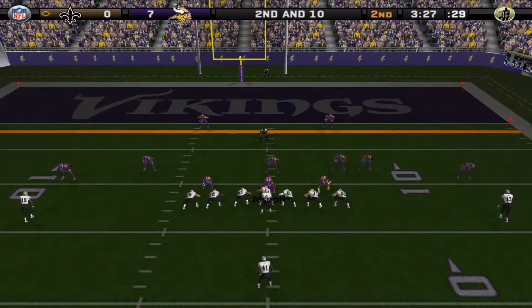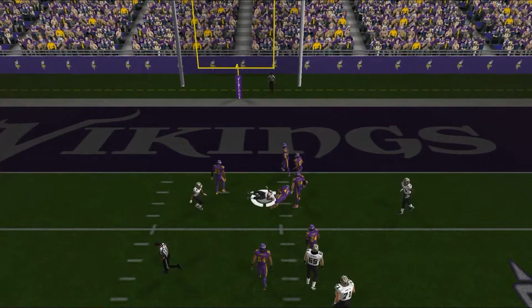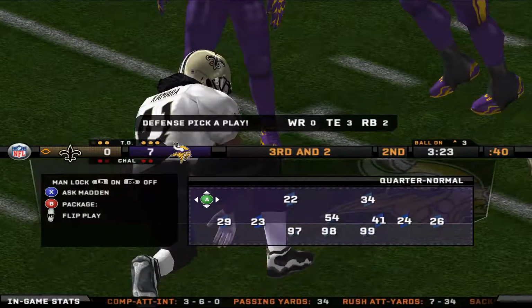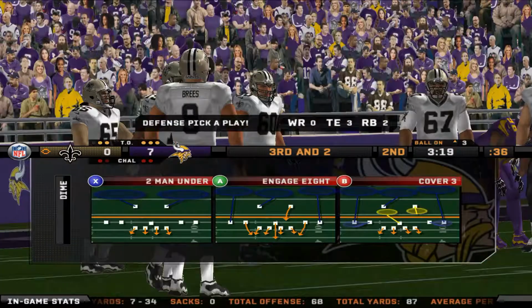Minnesota comes out in the quarter defense. Hand it off to the back. Harvey, run. Harris comes up to make the play at the 3-yard line. Pickup of about 8 on the play.